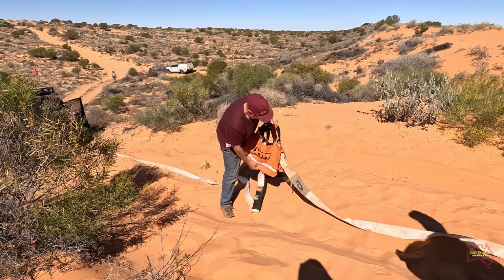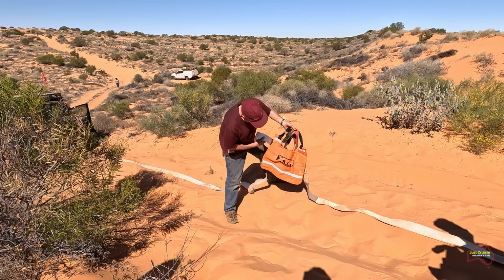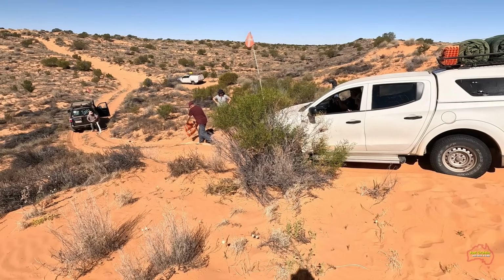Once we had the snatch strap all set up and everything in place, we made our move and we soon had her up over the rise.